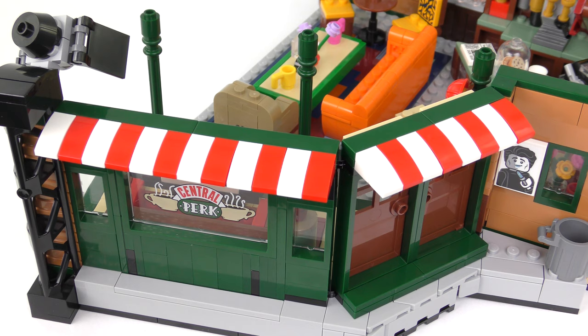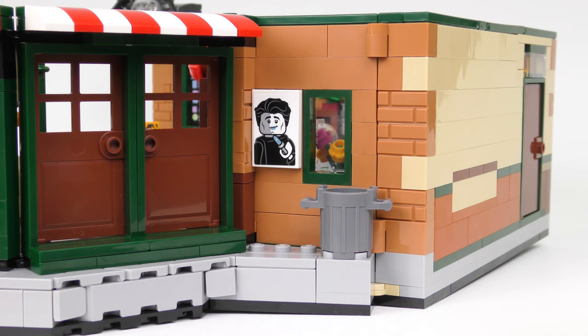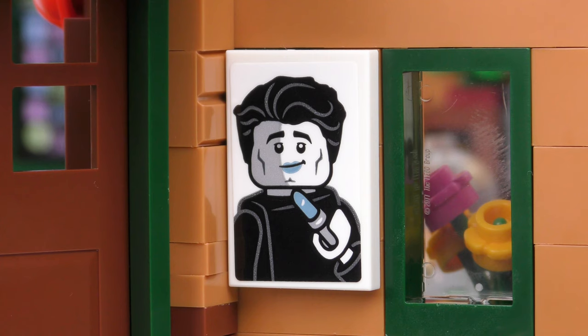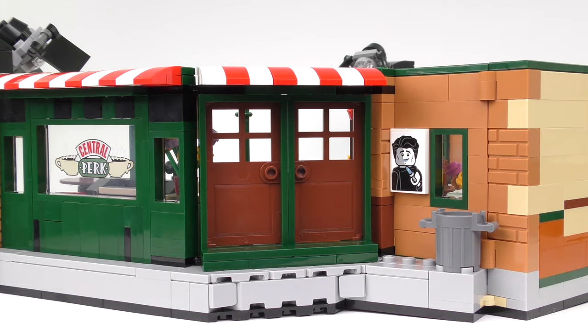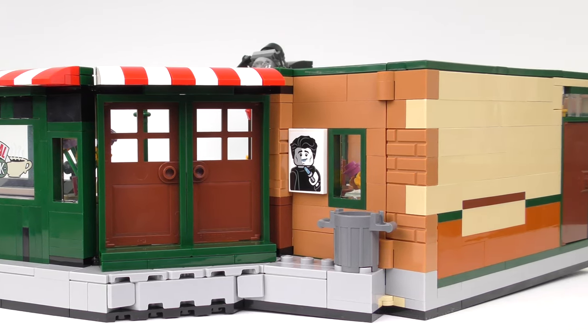The red and white awnings give Central Perk a really nice Parisian feel. I love the contrast, and this really helps to lift the build. Outside the doors, we have a trash can and what I believe to be an advertising poster. You might recognize this handsome looking guy who's wearing lipstick for some reason. Joey Tribbiani, as you might know, is an actor and appeared in a Japanese TV commercial for Ichiban, the number one lipstick for men. Beyond this decorative section of the exterior, things get a whole lot more mundane.